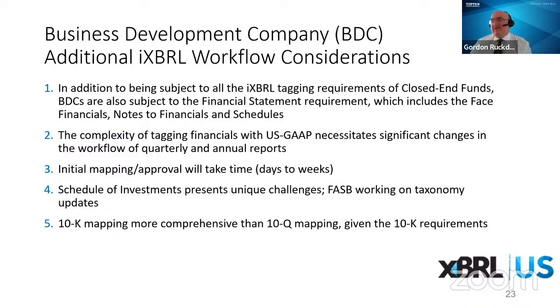And in fact, the FASB is working on a taxonomy update as we speak. And we do expect that there will be a taxonomy update for the closed-end fund taxonomy coming out sometime soon for public review and hopefully ready in the 3rd quarter when BDCs will have to start filing in XBRL. And finally, on the consideration side, just keep in mind that even though you will start with a 10Q, that will be the first required XBRL filing, to think about your 10K as well, because that mapping will be more comprehensive just by nature of what's required in a 10K.